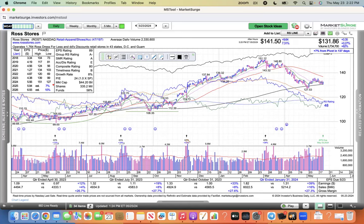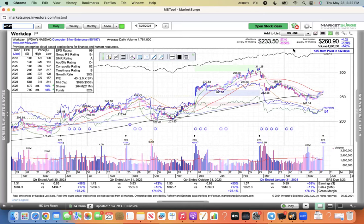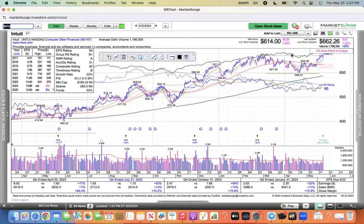Workday, not so fortunate. They were making some lame excuses. The market has not been punishing misses, so we're going to see what happens to Workday tomorrow, down 10% after hours on that. Then Intuit was, again, making excuses. You can't have companies making excuses. Either you execute or you don't. Either you're taking market share or you're not. And that's what these new data points are showing. Intuit's kind of a seasonal thing with their tax platform. But anyway, down 7% after hours.